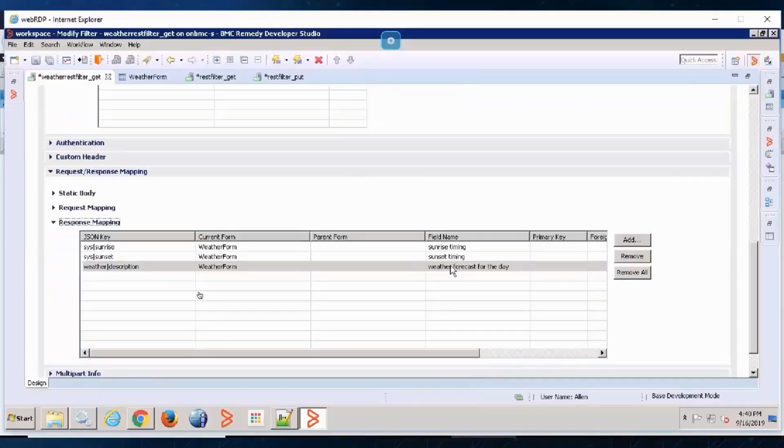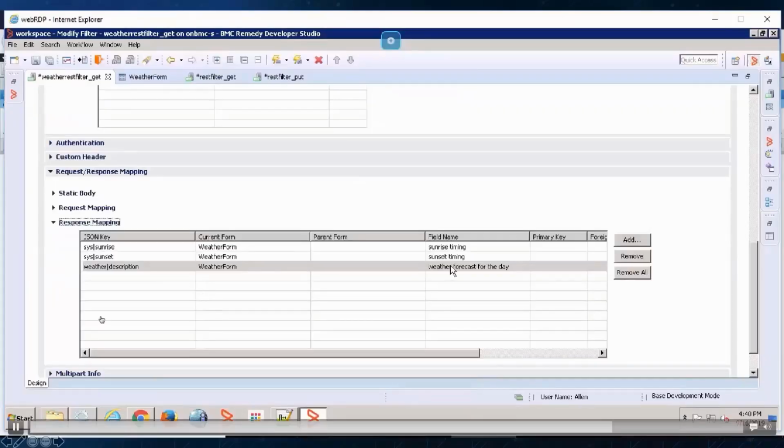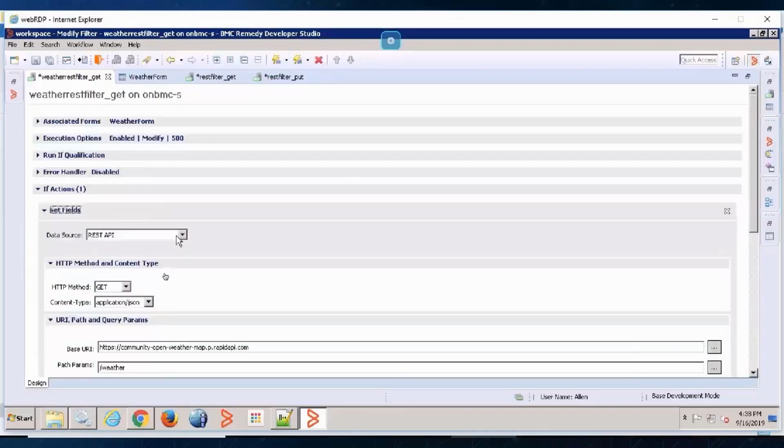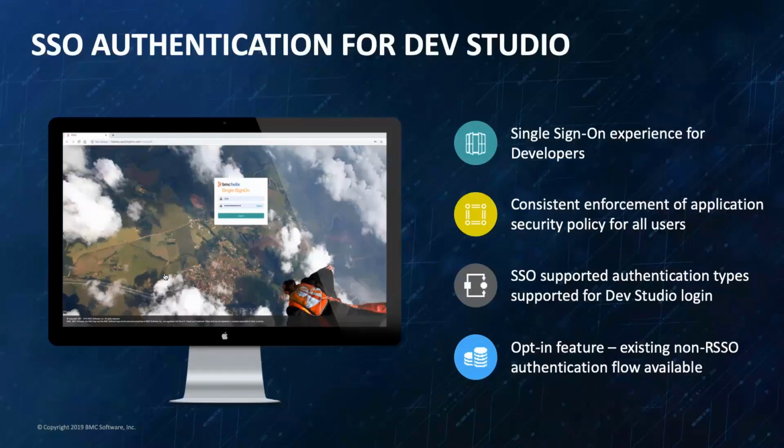But if you change the information in the corresponding form and save the form, for example, if you change the location to Santa Clara, it would go out, call the REST API service, and you get responses back on when the sunrise is, and then you use standard Remedy workflow to further process it. Again, just a quick overview of how this looks from a Dev Studio perspective.